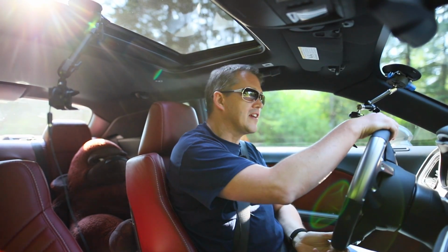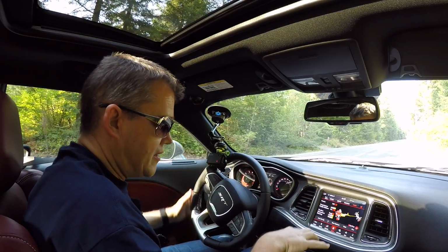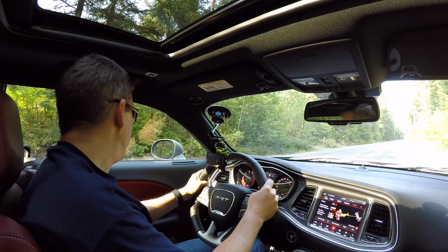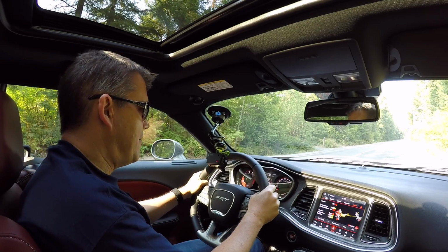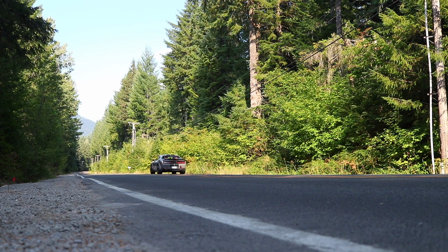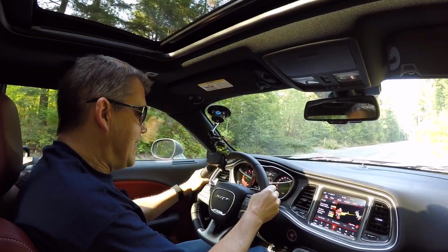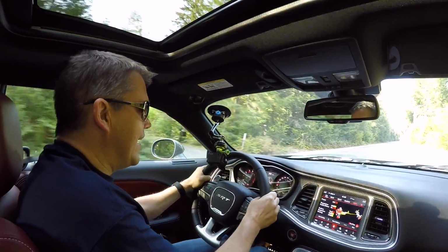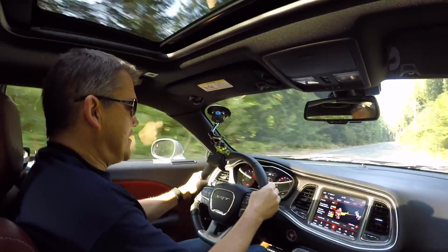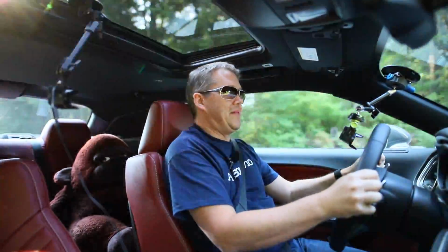Okay, let's do a little takeoff roll here. I'll put the stability control in track so she might let loose a little. But otherwise, I'm just going to put my foot to the floor and hold on for the ride. Let's do it. Woo! She's a bucking Bronco. Man, this thing has got some power.